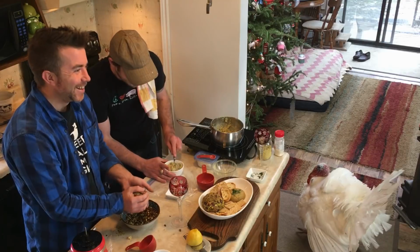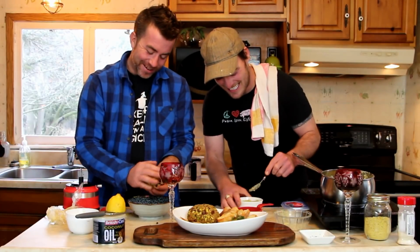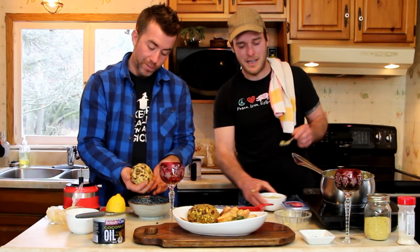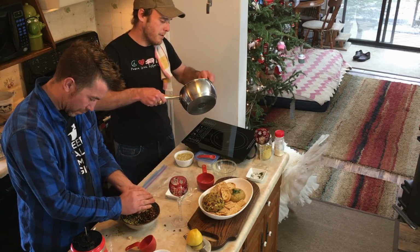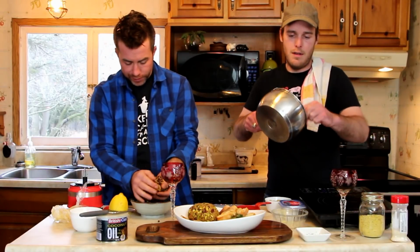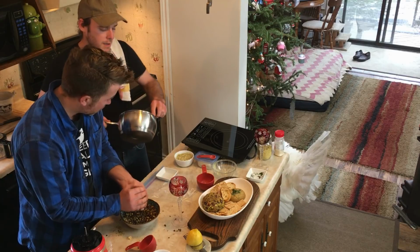Yeah, exactly. Get that in there. There we go. And then these are going to sit uncovered in the fridge for about 1 to 2 hours. All right, check that out, until they firm up.